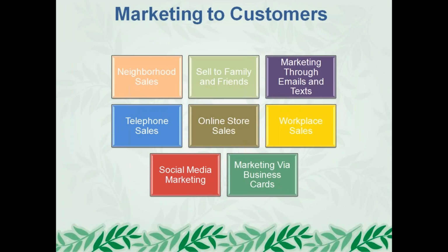So neighborhood sales and selling to family and friends are definitely two of the top ones. Generally, if girls know their neighbors well, they might go to them for their support, but definitely family and friends are always the first customers that come to mind for our girls, and let's be honest, are generally the ones who support them and never say no.